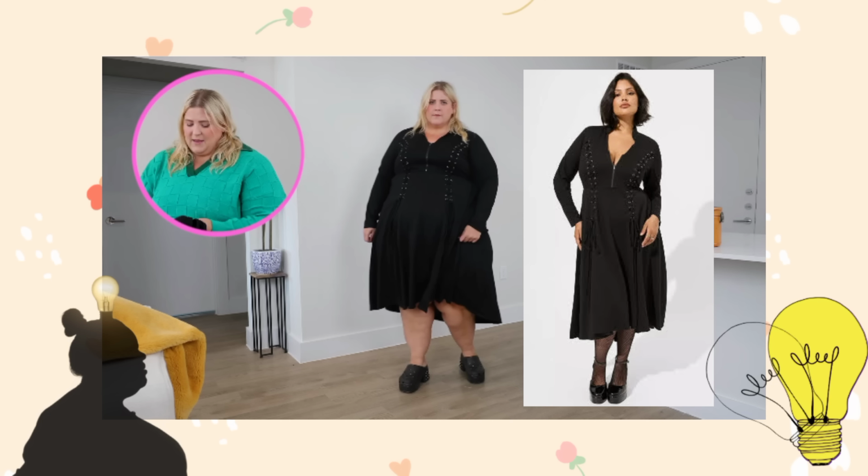But I like the length of this. I like the fullness of the skirt. Overall, I think this looks good on her. It's a little bit high-low, which does work for Anna as well, because sometimes dresses ride up in the back, so the fact that this is high-low really helps our girl out. Overall, this is my favorite look so far. I think she looks nice in it.